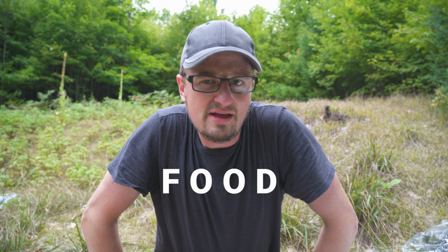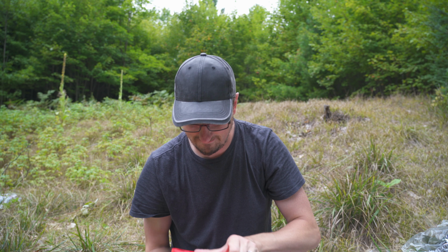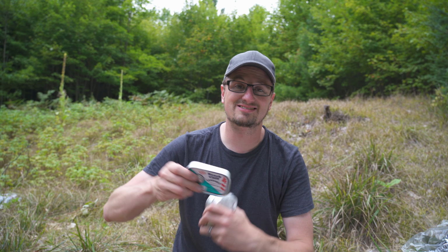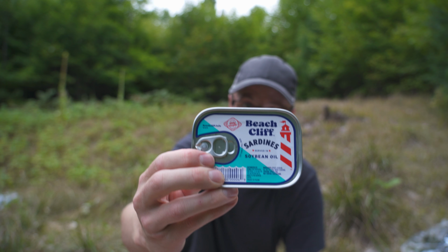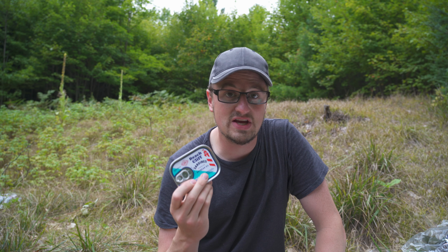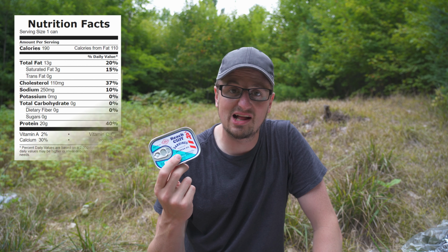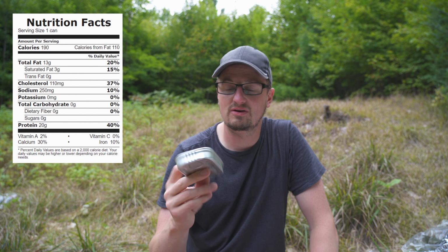What about food, you ask? What about calories? How are we going to sustain ourselves out here without sustenance? Well, we could forage, of course. I have this other container that's got the good stuff in it. Why would you forage when you can eat some sardines in soybean oil? Some people probably wouldn't love this, but I grew up eating sardines and I happen to love them. They offer a pretty good calorie bump, and they've got oil, so you know that's good. You get the fats. Gotta have fats and oils in your diet, you know.